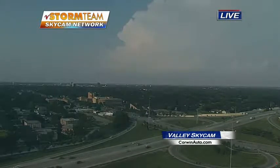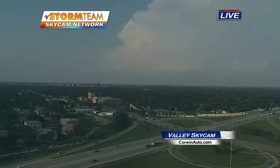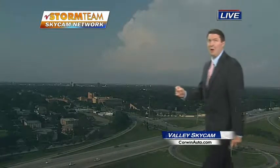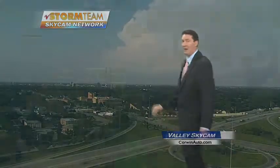A peek from our Valley Skycam here at the studios of Valley News Live, and we see some towering cumulonimbus clouds passing across the Red River on the Minnesota side. Those are producing some small hail and some lightning, as well as some gusty winds with them as well. Here is a look at what we have going on with these storms that you're looking at.